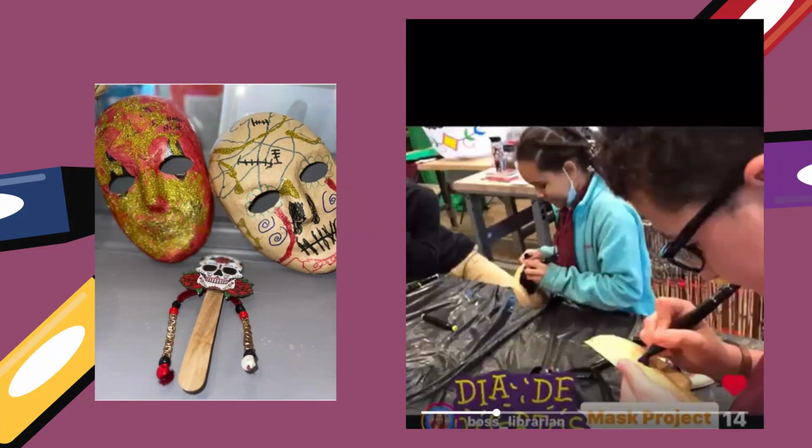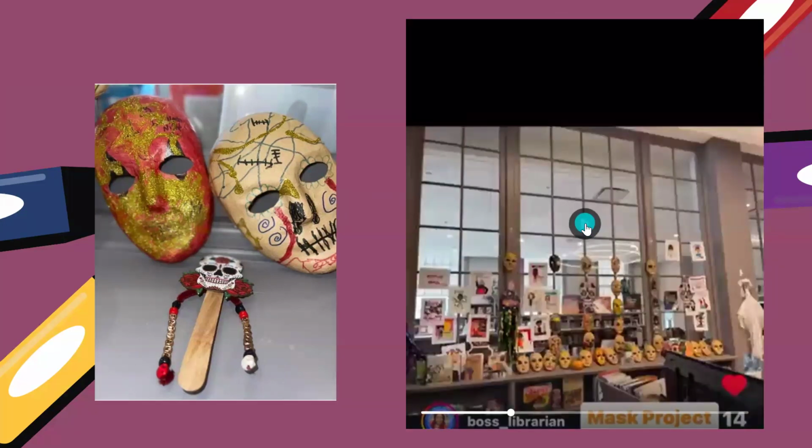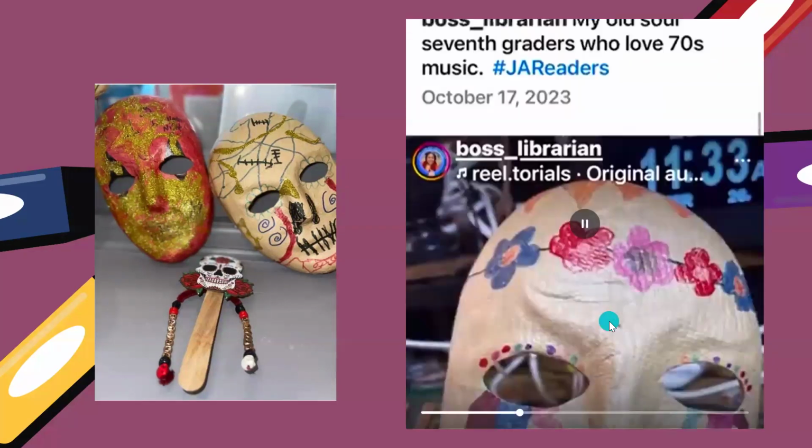So this is an example of the kids making a mask. I was able to get a small order through, believe it or not, DonorsChoose through one of their vendors, and the kids made masks for Day of the Dead, and they were put on display.